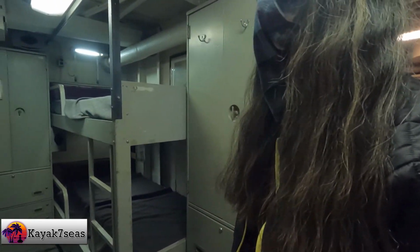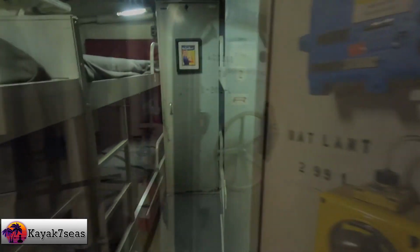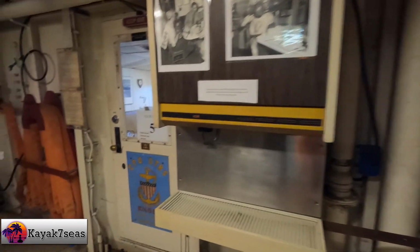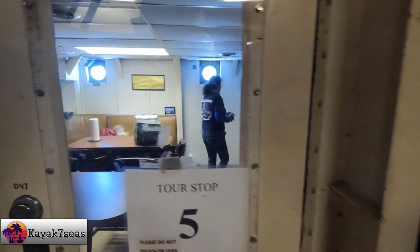The next area we would enter is the chief's quarters. This is the berthing area for the senior enlisted with the rank of E7 or above. Their racks are stacked too high. They have their own lounge area across from the berthing. The berthing area is a designated sleeping area on a ship.